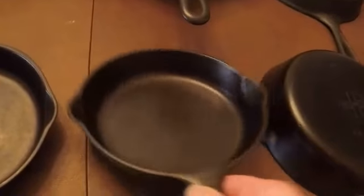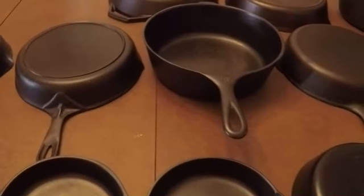But those are the number 3s, and the number 5s, and those are all number 8s right there. They're the most common type of skillet out there.